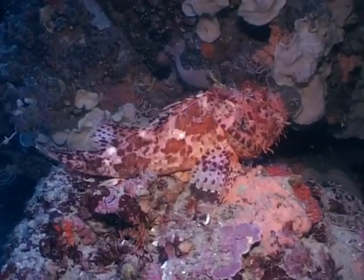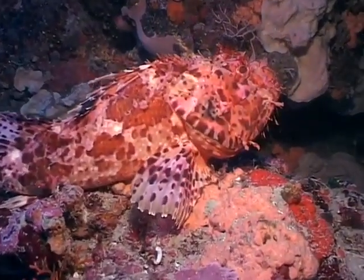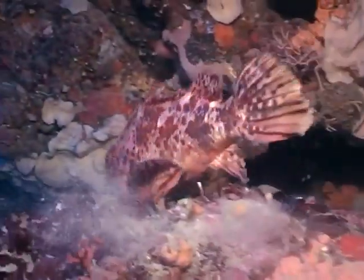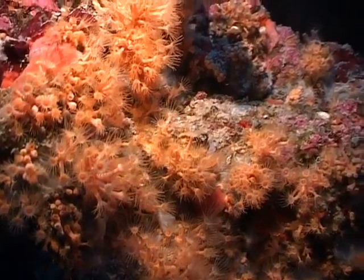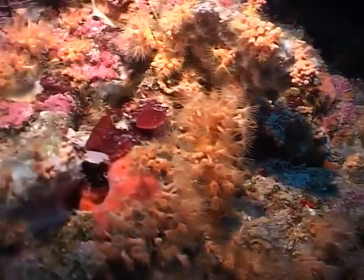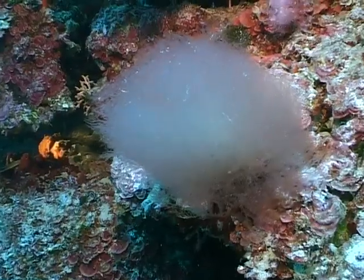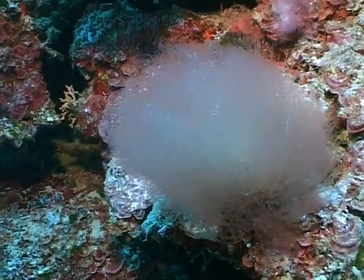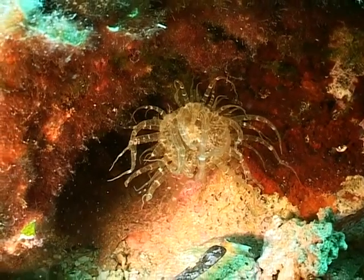A scorpionfish enjoys the peace and quiet of its rooms. As we make our way down the rocky face, we encounter a field of Parazoanthus axinellae stingers. Although they look like flowers, they are in fact living creatures. This white feathery bush is algae. We also come across an anemone with transparent tentacles.